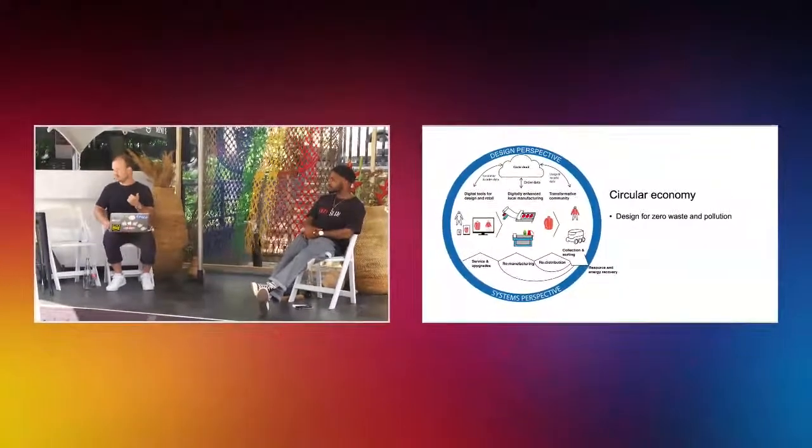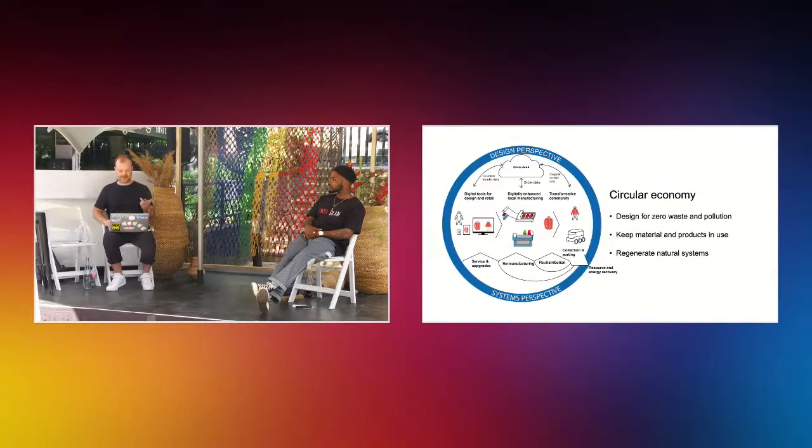All right, so let's move on to the second part. Circular economy. The three important things, we have touched upon them already, but I'm going to mention them again. Number one, design for zero waste and pollution. Number two, keep products and materials in use. And three, regenerate natural systems. And these are the principles that I have developed my projects around.